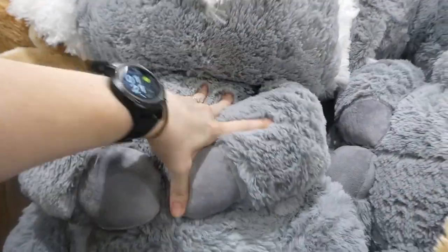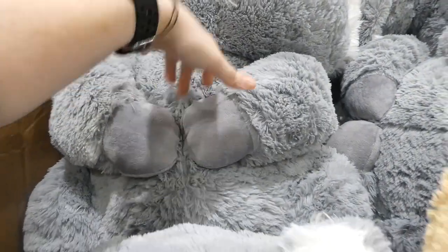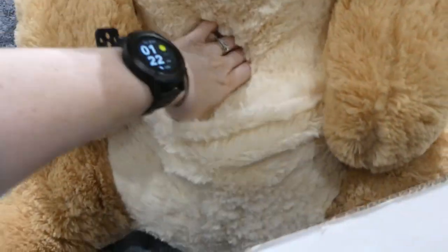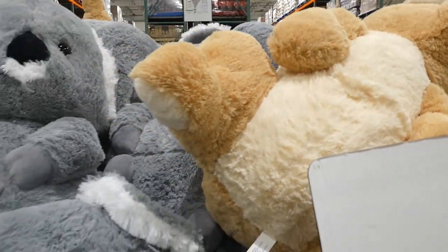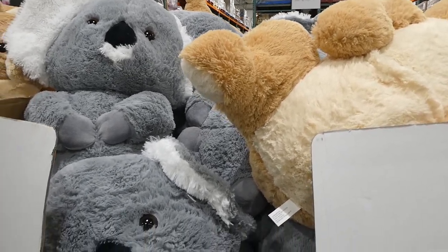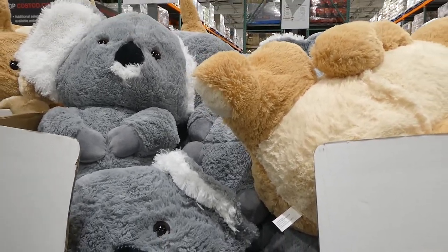He's cute. And their little hands are kind of sewn to their bellies. Oh, and he's got a pouch. Oh my goodness. So there's the kangaroo, and it's got a little pouch. So if you have a little mini kangaroo, you could pop it in there. That's so cute. They would totally sit up on their own, but because they're all on top of each other, they don't sit up. But how cute are those?